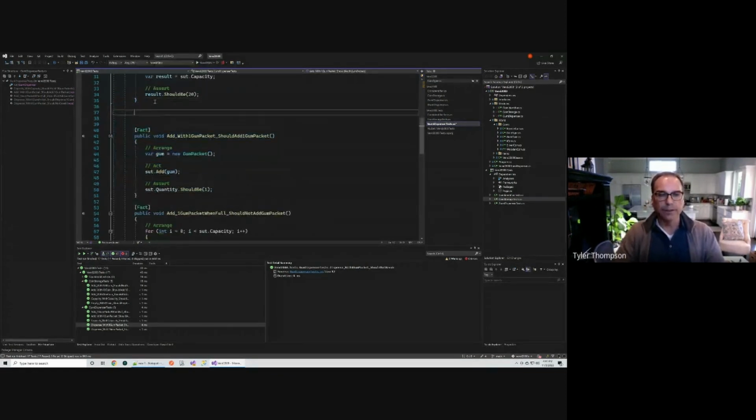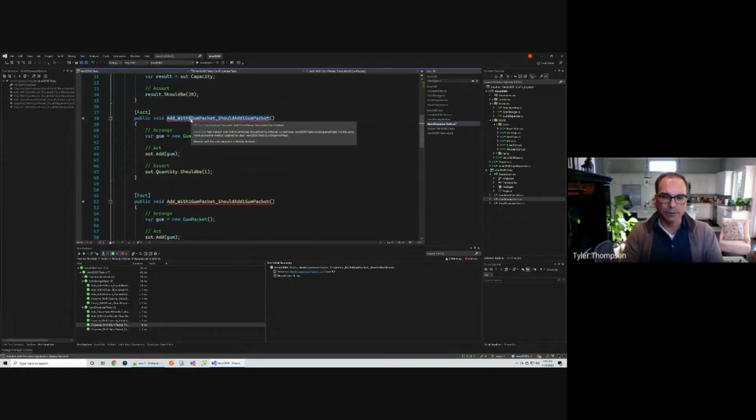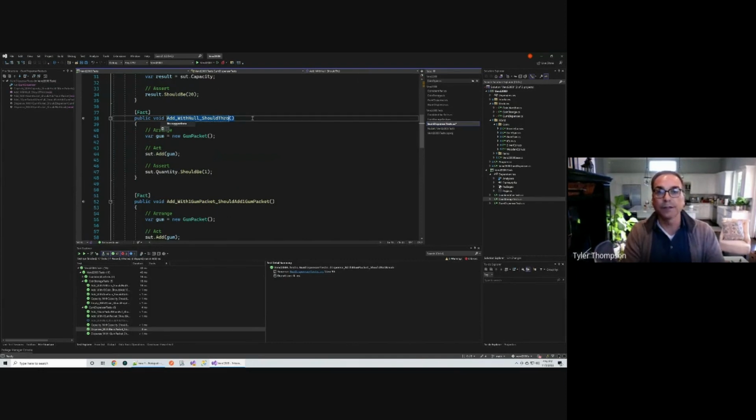So what we would want to do in this case is add with null should, and now, here's something new. Should throw. In this case, we actually want them to throw, because this is a system problem for us. Throw argument null exception. Oh man, it's hard to type when you're talking. Exception. How about that? All right.